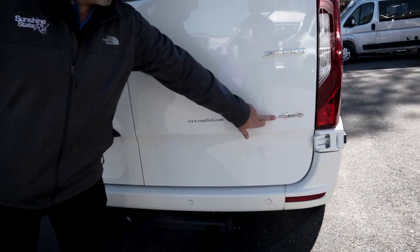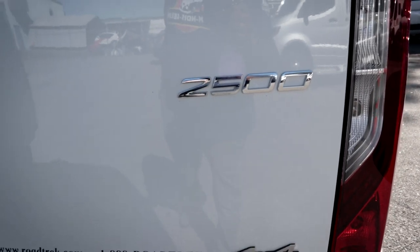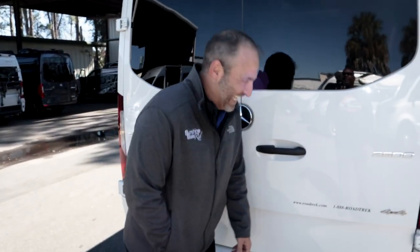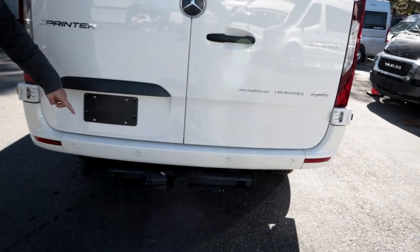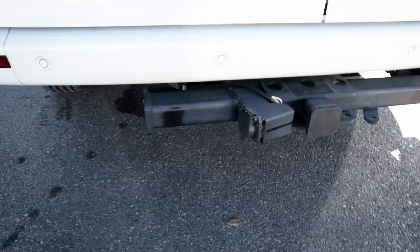So here we go. We got the 4x4 badge, which is the distinction that this is a 4x4. And these are 2500s. You should put your phone number in your RV so people can call you when they have questions. My number's plastered all over the internet, let me tell you. Just a nice big tow hitch. Rear parking sensors as well, which is really nice when you're backing up.